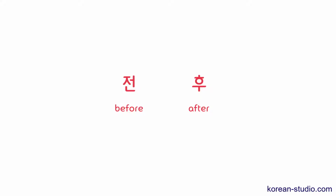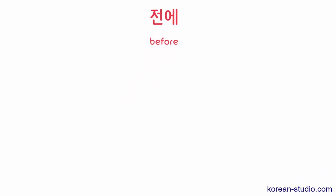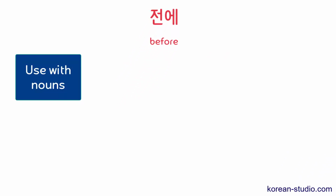However, in today's lesson, we want to focus on using before and after to sequence events. And to do that, we add the time particle 에 to 전 and 후 and form 전에 and 후에. So let's first take a look at how we use 전에. First, we can use 전에 with nouns to say some action happens before a noun.